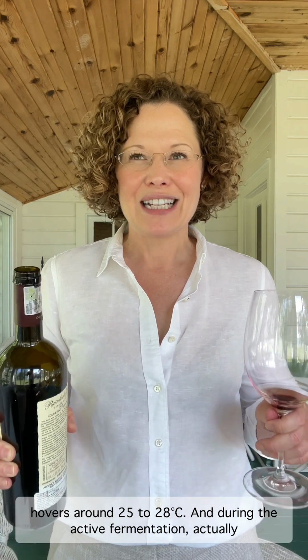So from a winemaking perspective, what do we need to know about this wine? The fruit is hand harvested, it is hand sorted, the grapes are destemmed but not crushed, and they do a cold soak on the berries, about 3 days of a cold soak before the alcoholic fermentation kicks off. The fermentation takes place in open top tanks, and they use selected yeast, and the fermentation temperature hovers around 25 to 28 degrees Celsius.